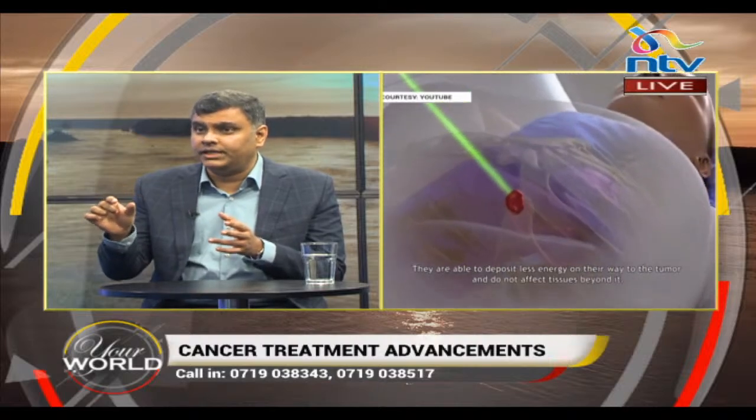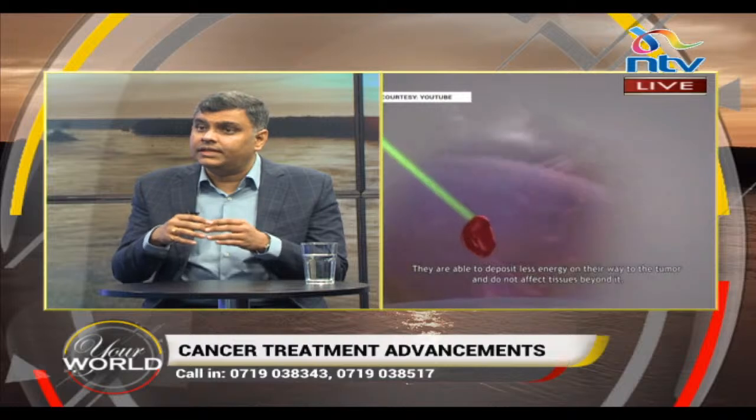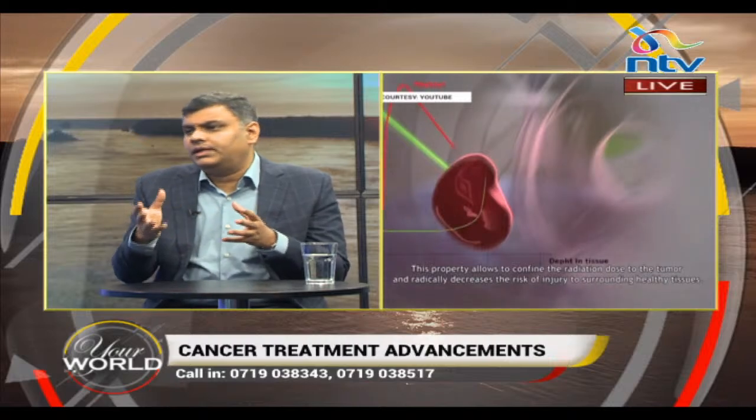So because of these physical properties, we use proton therapy for certain kinds of cancer, not in all kinds of cancer. The reason being, a very large infrastructure is required. That is why we have only one such center right now in the entire country, which is the Apollo Proton Cancer Center, Chennai. That is the only center in the entire Indian subcontinent which has a proton facility, because the infrastructure required is huge.